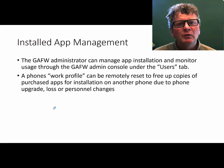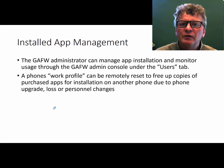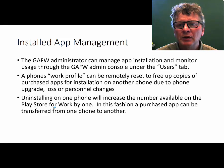The work profile can be remotely reset. This will free up copies of purchased apps for installation on other phones. This can happen due to phone upgrade, loss, or personnel changes. Uninstalling an app on one phone increases the number available on the Play Store for Work. In this fashion, a purchased app can be transferred from one phone to another.